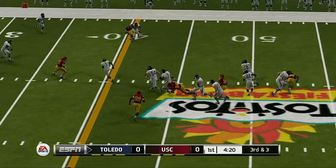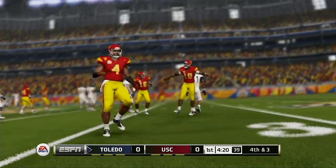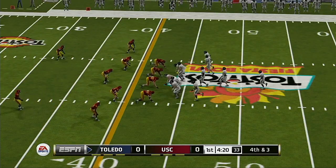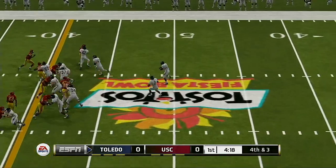Now he tries to buy some time. Throws, and that one's going to hit the ground incomplete. Good job here by the defense. If you let this quarterback set and throw, he'll kill you all game. But they got excellent pressure on that play. It's fourth down, and the offense is getting set to go for it.